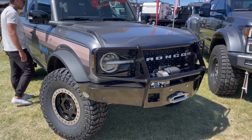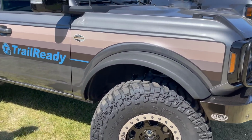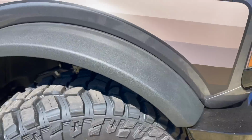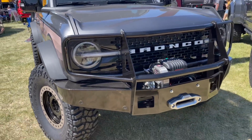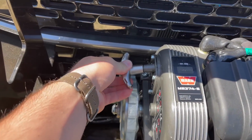Here's one of many Broncos here, but this one is one of the most tasteful Broncos. I don't even know the suspension on these things, but 37s? Yep. Oh, he's got the old winch, dude. That is so cool.